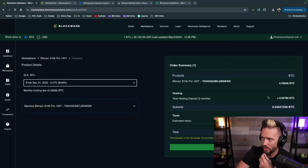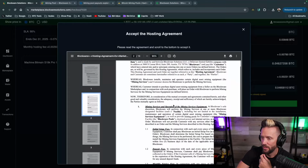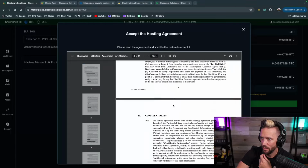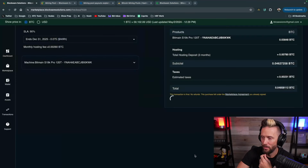Okay, so the hosting deposit is for 0.00780 BTC. So that brings me up to 0.4627 and some odd change Bitcoin. Estimated taxes are there. And so there's my total amount. And so what I can do now is hit buy. Again, this is going to give me an agreement, which I can, of course, read through in detail. I'm going to agree and hit begin payment.